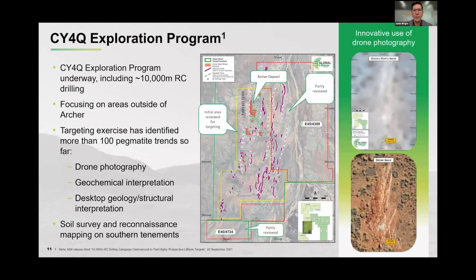So we have a program going on right now. It's around 10,000 metres of drilling. I don't like to put a precise number on it because it's never precise, it's exploration. But what we've done in the last little while is we've invested in trying to upskill ourselves with respect to how we look at our Marble Bar project. And on the right-hand side here, a good example of that is our innovative use of drone photography. The top picture here is what we would see on Google Earth. And the bottom photo here is what we've achieved by flying high-resolution drone photography across our project site.